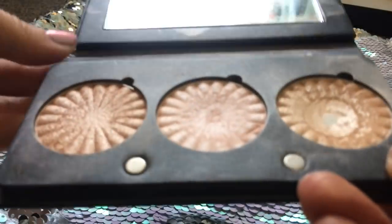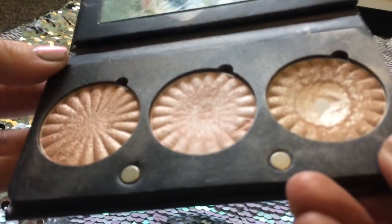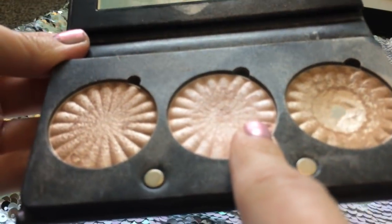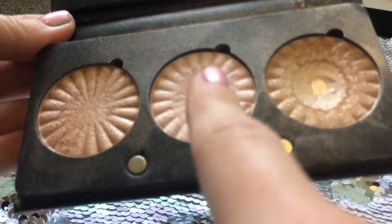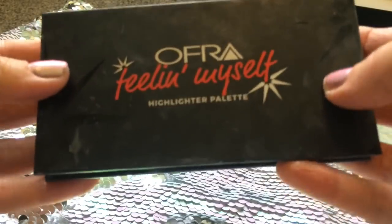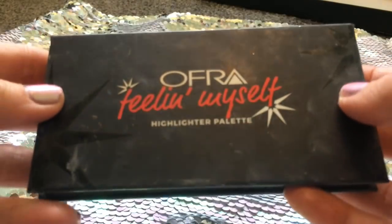Also, I think that this is a really good value palette. It costs £25. And even though this one's too dark, this one's too light, I do use this on my Declutter, and I use this sometimes, just sparingly. I will use it, so it's not going anywhere other than keeping going all over my face.